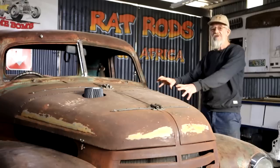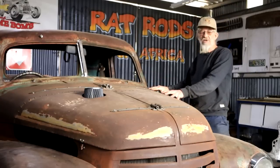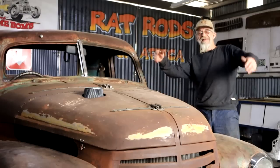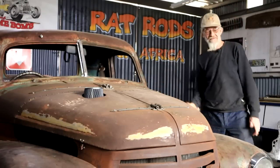So I'm about to leave on a little road trip to go and pick up the stuff I need so we can start the truck for the first time. I'm even wearing a clean cap for the occasion. Let's go to town.